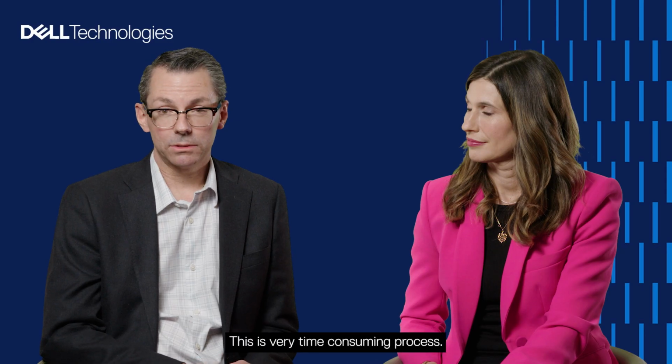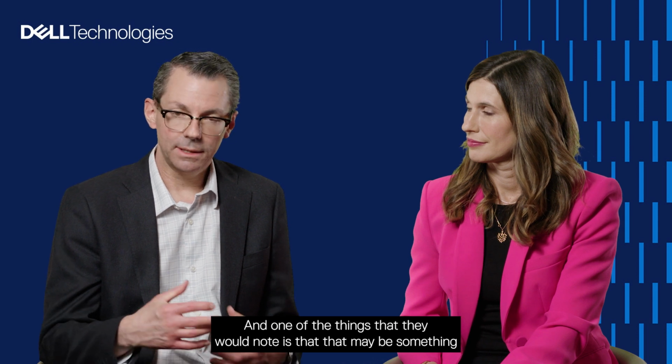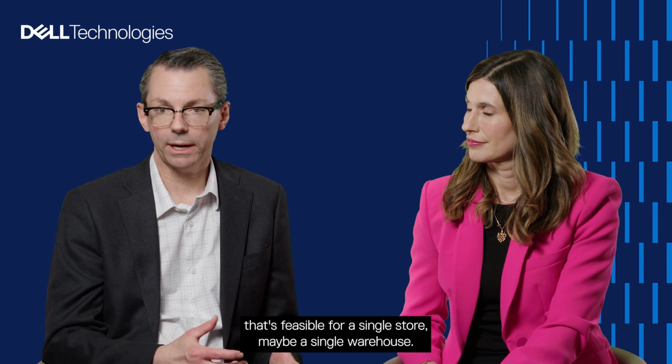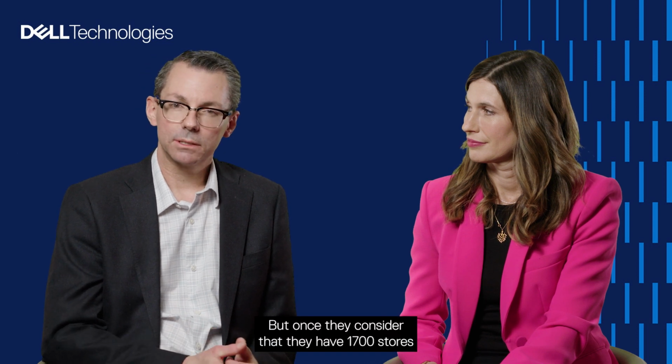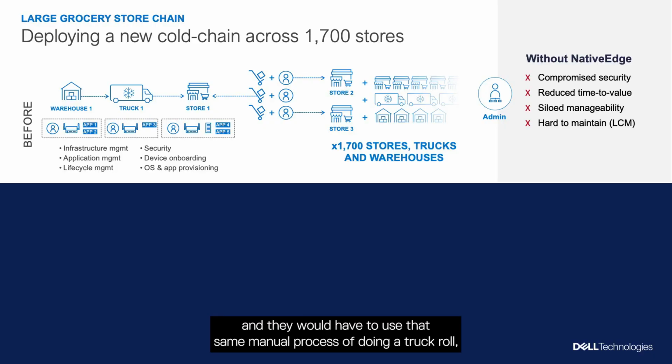This is a very time-consuming process, and one of the things that they would note is that it may be feasible for a single store, maybe a single warehouse. But once they consider that they have 1,700 stores, and they would have to use that same manual process of doing a truck roll, bringing the actual edge compute devices out to those environments and getting them set up manually, that really becomes something that's infeasible.